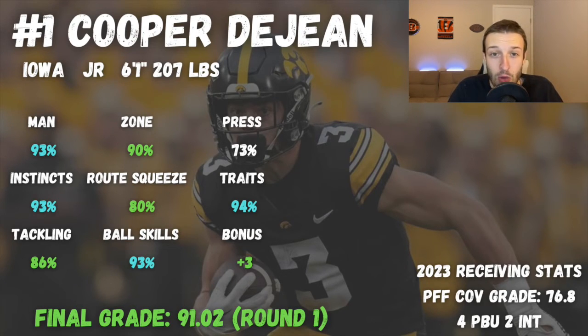The top 4, though, really close in my mind. I think you could kind of flip them however you like, especially based on scheme versatility and what you're running on defense. But let me know your thoughts in the comments down below.